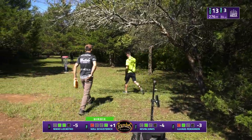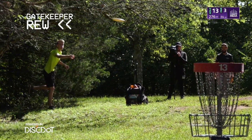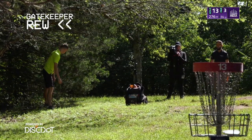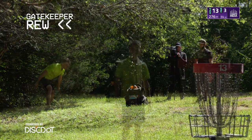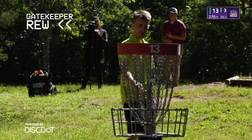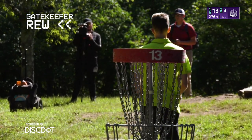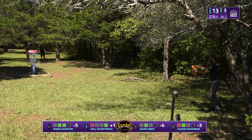Let's go, Will. Come on. Give him the gatekeeper rewind. Gatekeeper rewind. Great putt from Will there. He needs that. Definitely needs that. That's a tough start. I mean, it's a tough start, tough middle. Hopefully he can close this round out with some birdies, starting with this one.